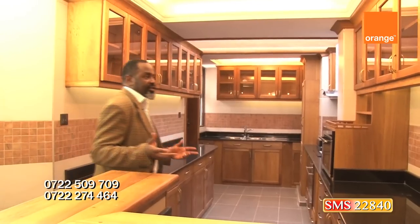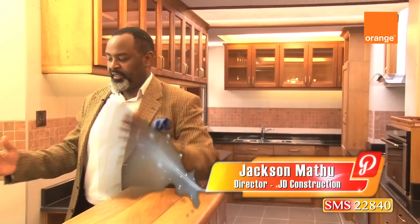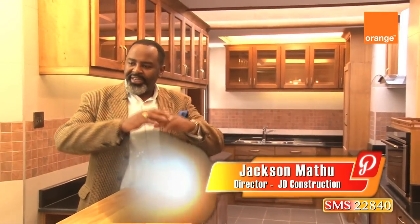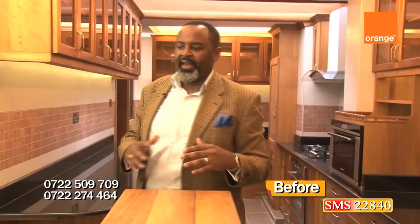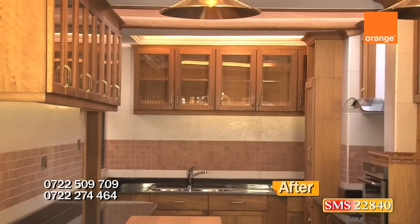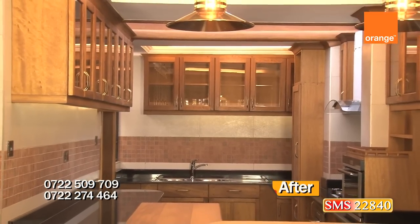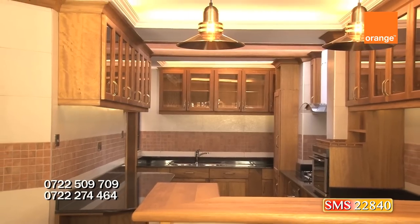This is the kitchen. Initially, the kitchen was a closed kitchen, which means we had a wall here and a door here. So what we decided was to create more space, because the house again felt really small. We broke down the wall that was here and created that American kind of kitchen where you can cook as you talk to people seated in the dining area. It creates some depth, and it makes the place look a lot bigger.